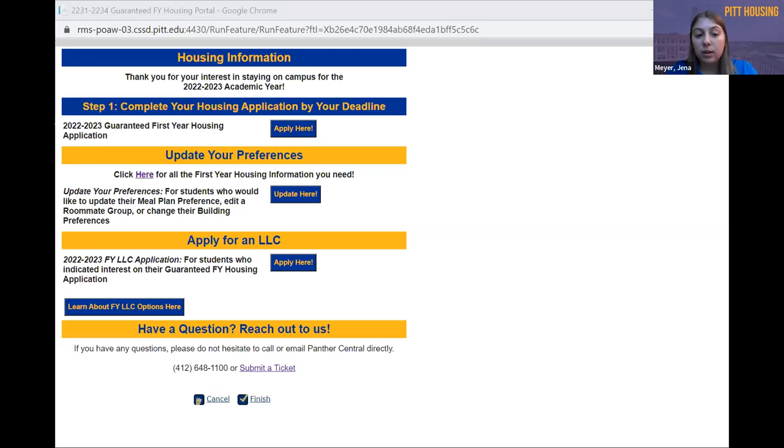This is something that's really important, because we want to know if you have someone that you're interested in living with, because we do prioritize keeping roommates together. So say I have a friend that I know from high school that might be coming here, and we decided that we want to live together. All that I have to do is come into this update preferences portion. I'm going to create a group, which makes me the leader, and then I'm going to invite my friend to be a part of my group. So I'm going to invite my friend Holly. And there's Holly there. So now you can see that Holly is invited to my group.